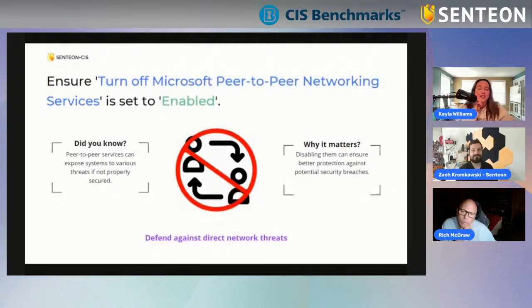It exposes your devices to potential threats. It's like turning on your iPhone and having your settings so that people can connect to your Bluetooth. I was thinking AirDrop and all that, just accept all. Oh yeah, that's such a bad idea. Connect here with hotspot on your phone.